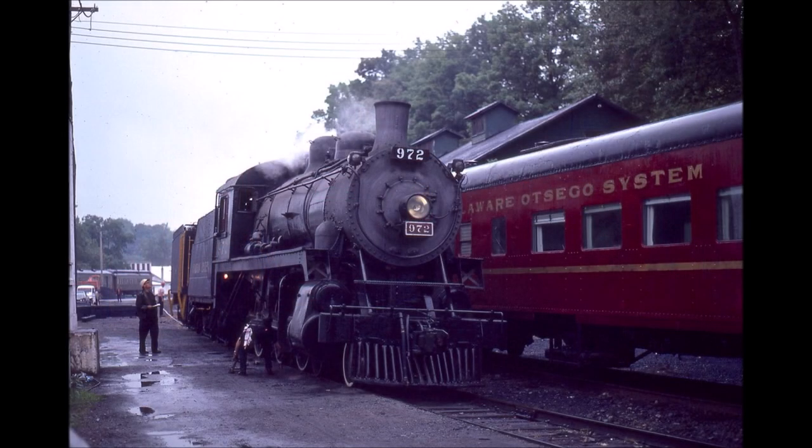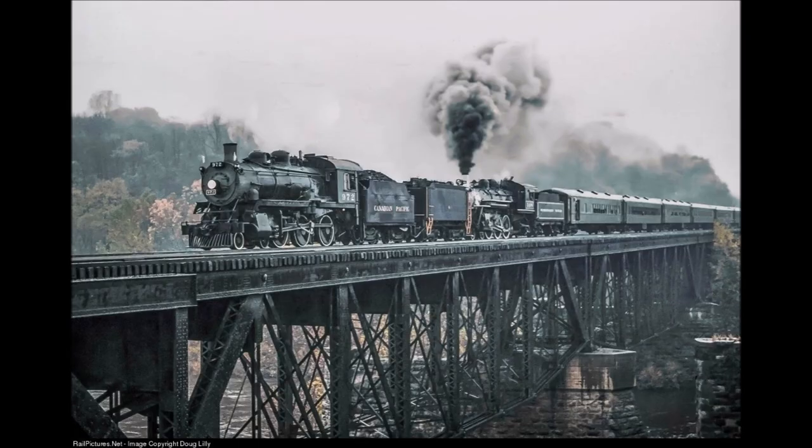Our next locomotive is Canadian Pacific number 972. 972 was built for the Canadian Pacific Railway in September of 1912 by the Montreal Locomotive Works and is a 460 10-wheeler.